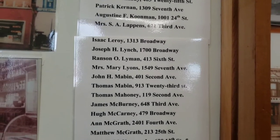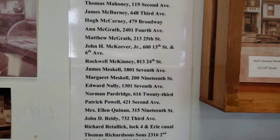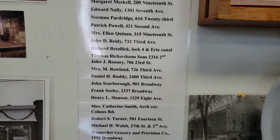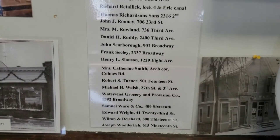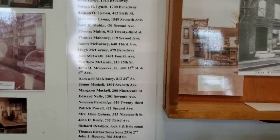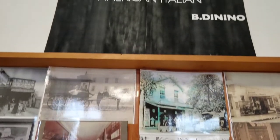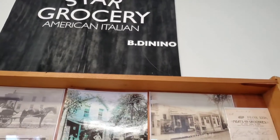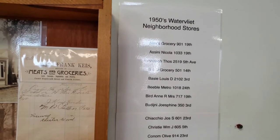I was amazed when he told me about these stores, because I grew up here pretty much my whole youth and into my teenage years. I had no idea about most of these stores. When I grew up here, it was mostly Morelli's, Gino's, you know, you had your A&P, those type of things. Okay, so there's stores from 1910. Check this out. Here's the Danino's banner as well up here, which is nice. So check this out. This is 1950 Watervliet stores. Check out all these.